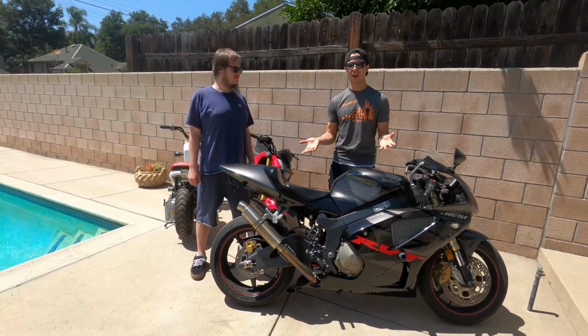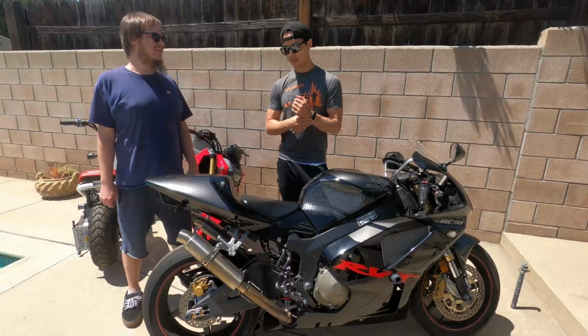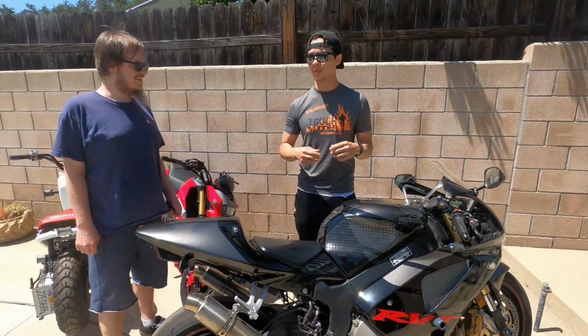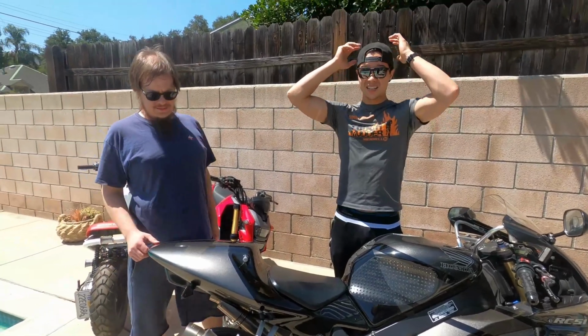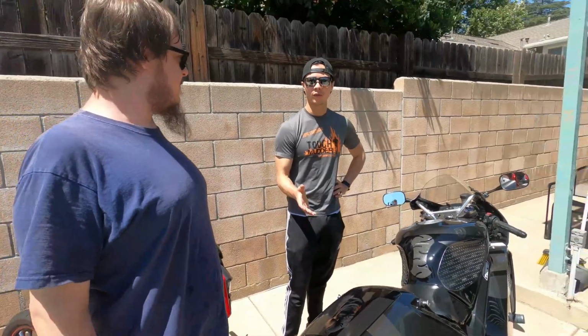I have a Panigale as well. I'll try to link a walk around, and how it broke the day after I bought it. It did break, literally the day after I bought it. I had a shifter issue. This has had no issues. I've actually put more miles on this than I have on the Ducati so far. The Panigale is reliable for a Ducati.